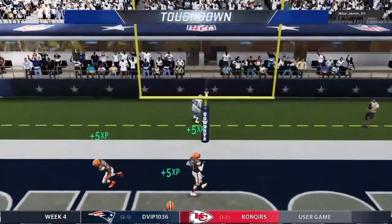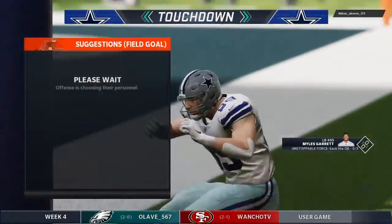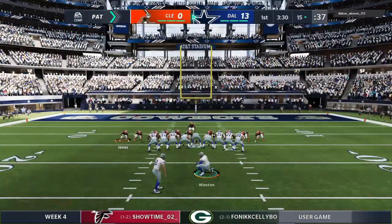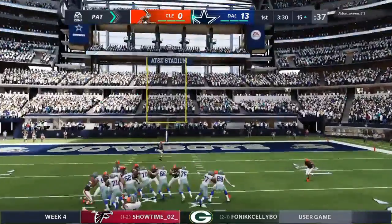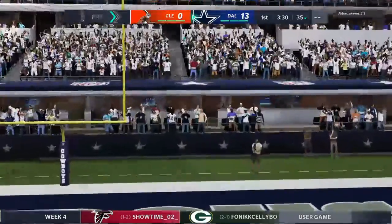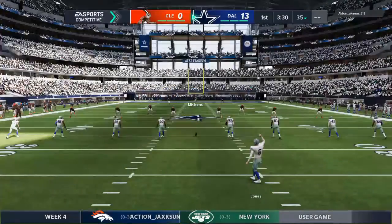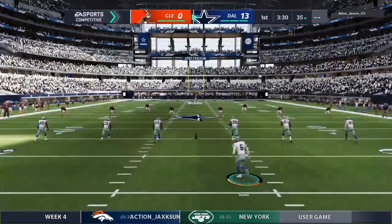And this is caught for a Cowboy touchdown. Blake Jarwin, his second touchdown on the season. And the Cowboys will add on to their lead. And this is no good. Missed the PAT, so they fail to connect, and this remains a 13-0 game.